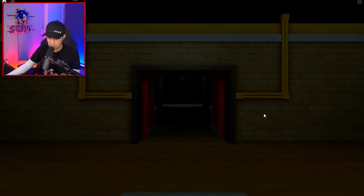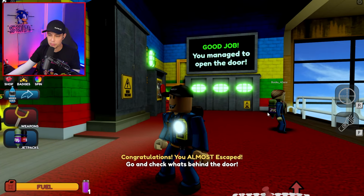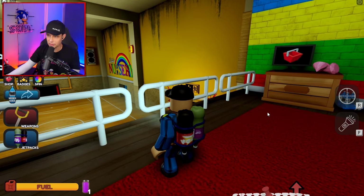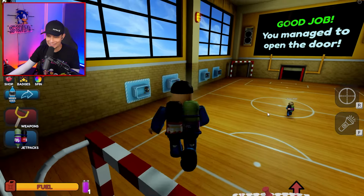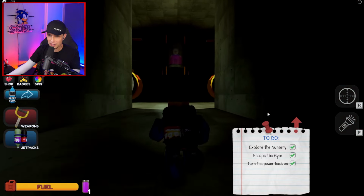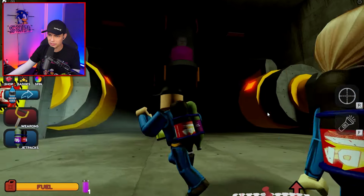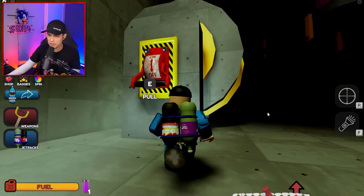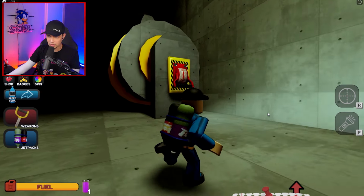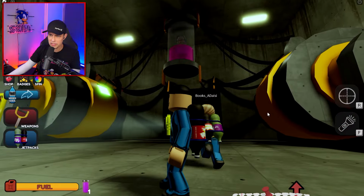Who's going to be behind this door? Betty. We almost escaped. We have to check what's behind the door. All right. Are you ready for it? Not really. I feel like we need a weapon or something. Oh, it's her. It's her. What are you up to up there? I said we go left. Left? Let's see what happens. Oh, I guess we need both of them. Oh, okay. Never mind. Let's see what happens when you do this one. We did something.